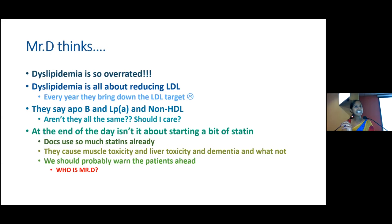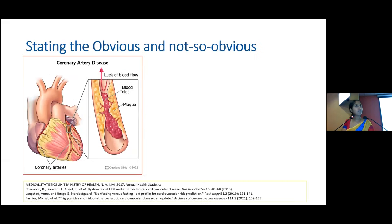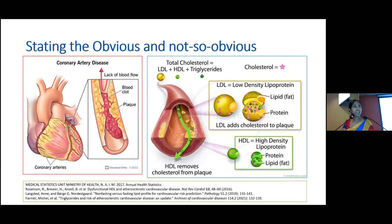Who is Mr. D? Mr. D is most of us doctors before this talk. Let's see if it's so. So to state the obvious, we know coronary artery disease is the number one killer, including in Sri Lanka. And we know it's driven by the bad cholesterol, the LDL, which takes cholesterol to the atherosclerotic plaques, and the good cholesterol HDL, which removes it from there.